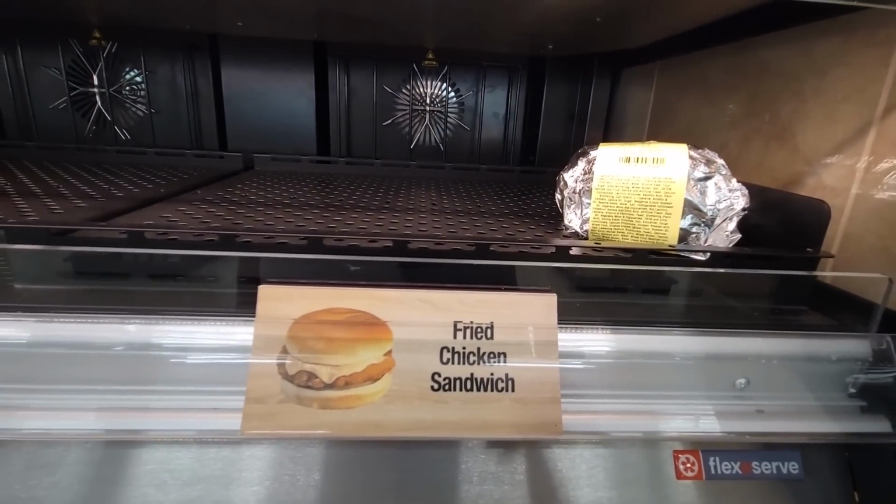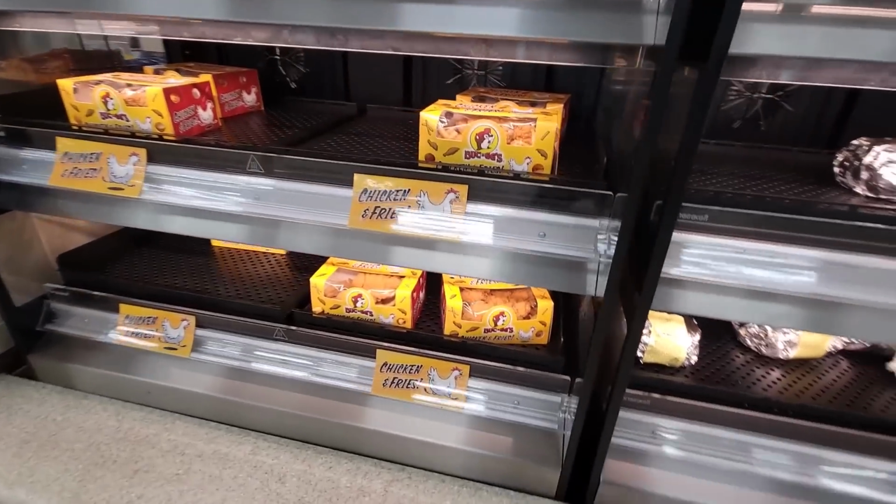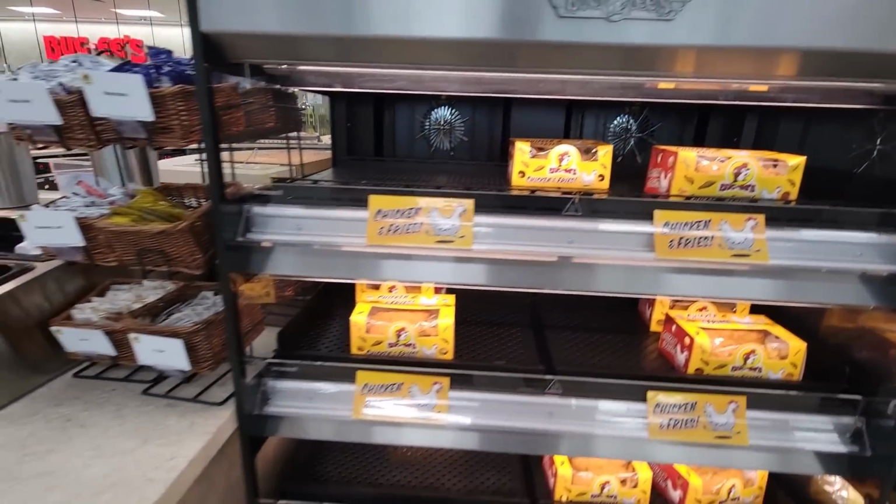I did try a bit of their fried chicken sandwich, and I have to say that it was very, very good. A lot of chicken. Didn't try these, but they looked very, very tempting.